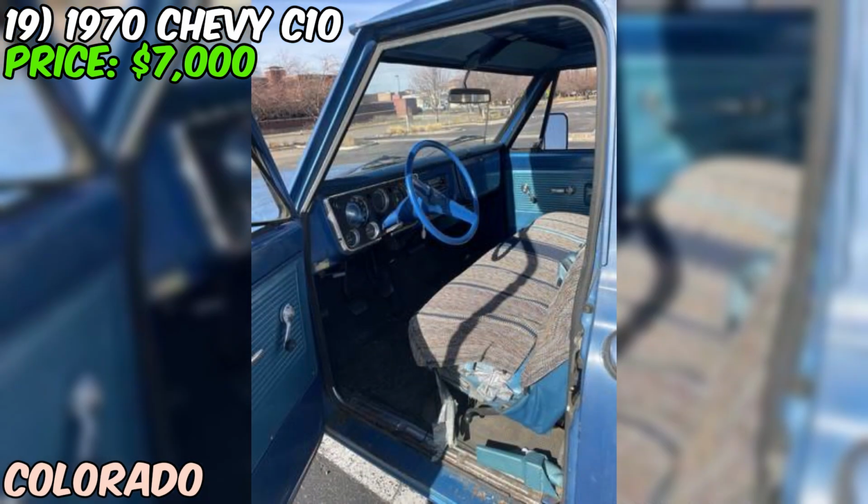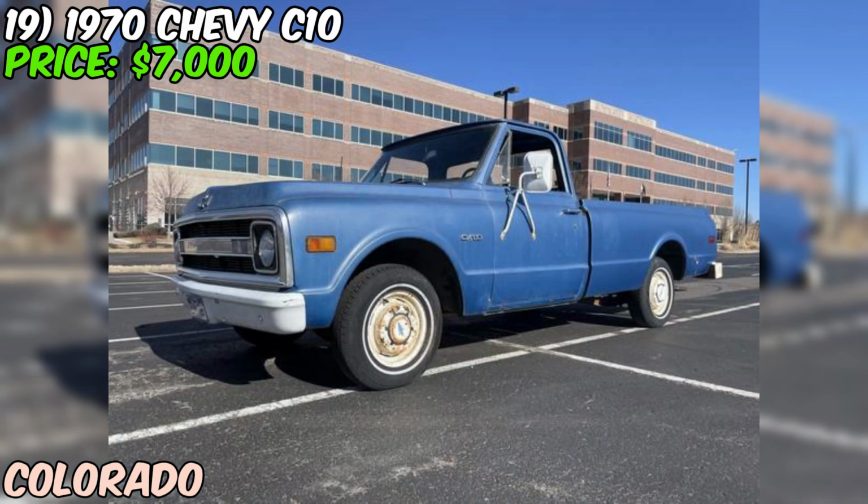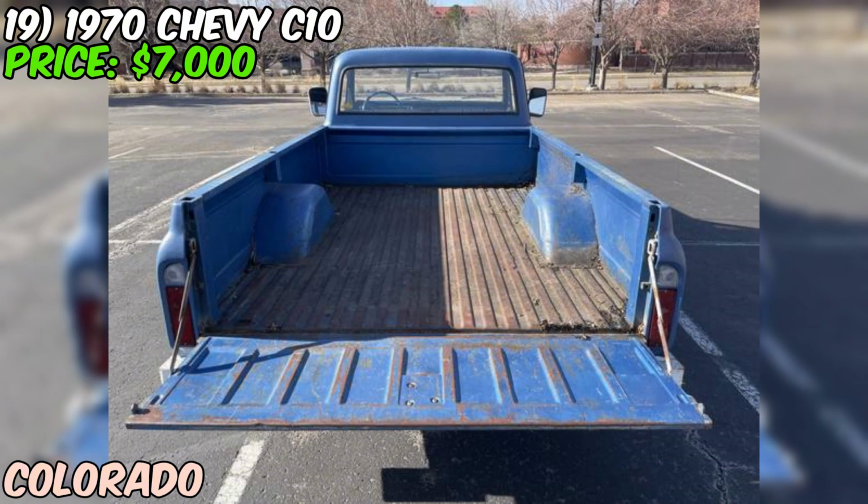The seller claims that the truck is in excellent condition, which is always a good sign. However, it's important to keep in mind that excellent condition can mean different things to different people. Without seeing the truck in person, or getting a more detailed description, it's hard to say for sure just how excellent it really is. One thing to note is that the odometer reads 95,000 miles.